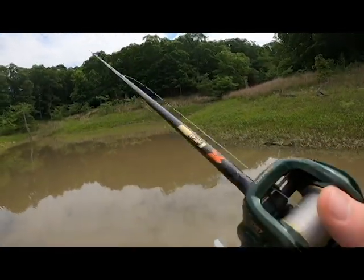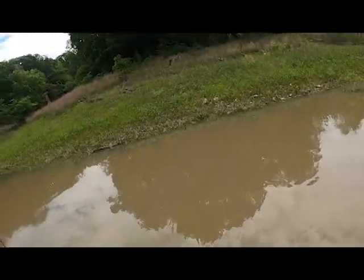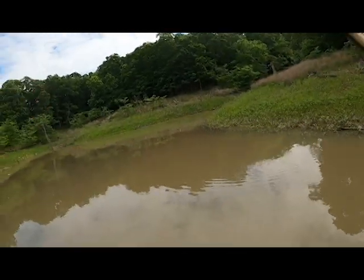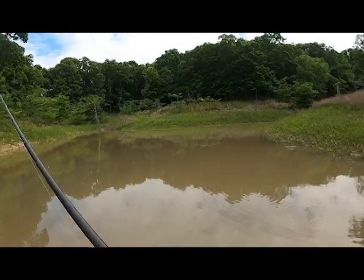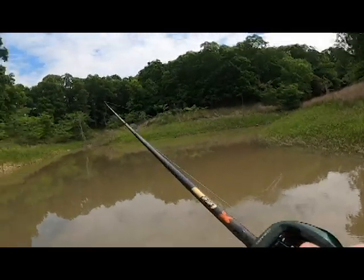So I switched up to summer craw from a California, but I'd call it Cali 420. I'm not sure what Google calls it on the Bandito Bugs. Big reason is with summer craw, there's that chartreuse underbelly, a little bit lighter color. It's almost chartreuse.